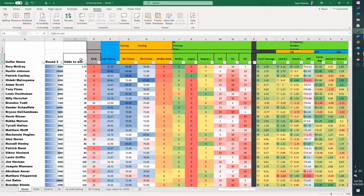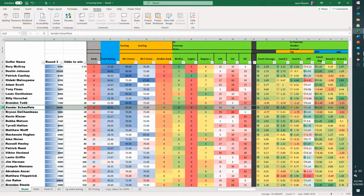What I've done here is I've added in the odds to win, just in case you are a bettor and you're interested in looking at my model and looking at possibly good bets going into the weekend. Sometimes good bets are guys that are playing really good tee to green in terms of the event average, but maybe haven't gotten their putter going quite yet.